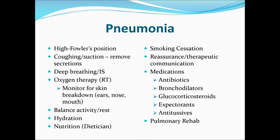Oxygen therapy. A lot of times that's managed by respiratory therapy, but as the RN, you still need to do your focused respiratory assessment. You still need to manage their oxygen and make sure it's going at the correct flow rate. You also want to monitor for skin breakdown. With your oxygen delivery devices, whether it's a nasal cannula or a mask, they're at risk for skin breakdown, particularly on the ears, the nose, and the mouth and chin area if they have a mask. So you really want to pay attention to that.